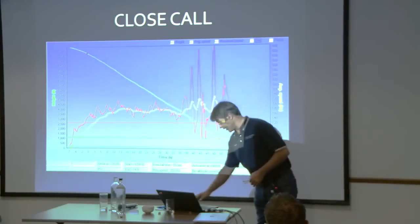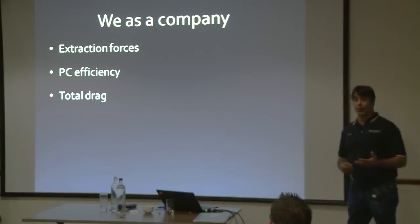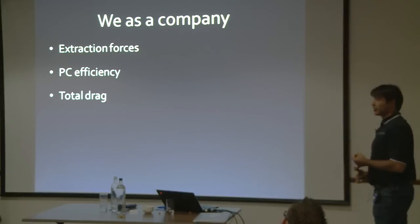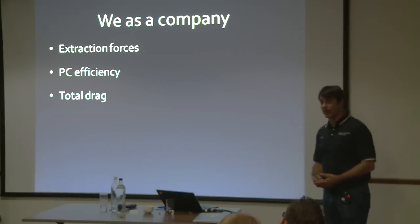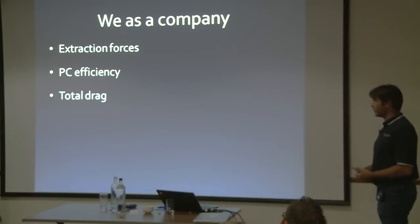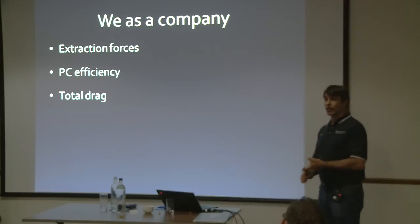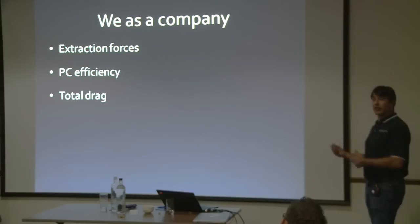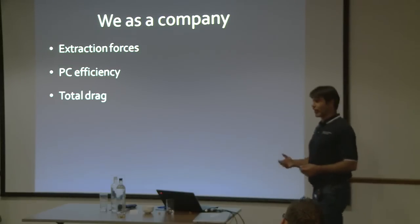So this started scaring us. So as a company, what we're doing to try to make this problem end: we're looking at our extraction forces. How much does it take, as I said earlier on, to get the bag out of the container? We also look at pilot chute efficiency. Is the pilot chute that we use sufficient to get that bag and the lines all the way to line stretch and open the reserve in a reasonable time? And then we look at the total drag of the system.